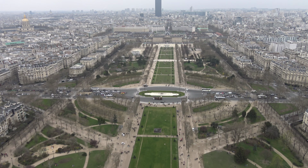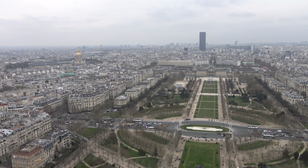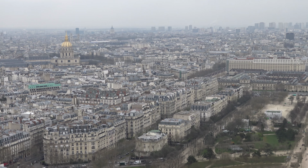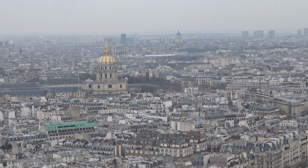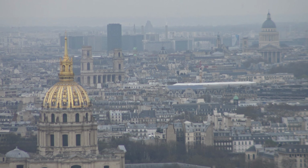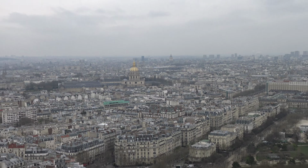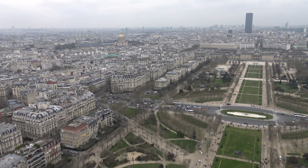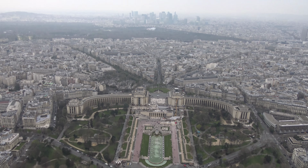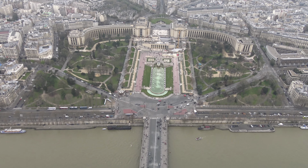So then this is the park right off the Eiffel Tower, the Champ de Mars. See the Panthéon there if you look closely. From the very top now, towards the Trocadéro, La Défense. This is quite high.